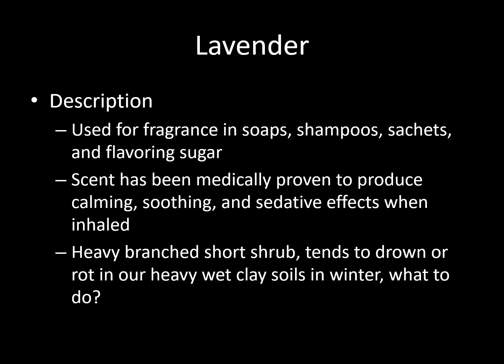Heavy branch short shrubs tend to drown or rot in our heavy wet clay soils in winter. So what you need to do is raise your bed and add organic matter or something to loosen that soil up where it'll dry quicker and where it won't have wet feet during the winter, where that heavy clay soil will rot those roots.